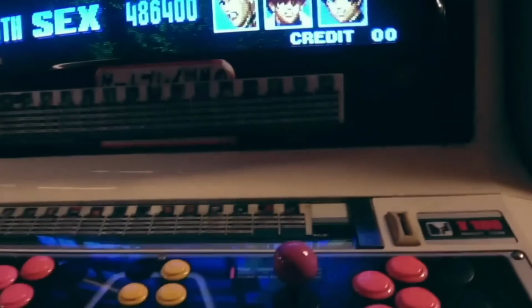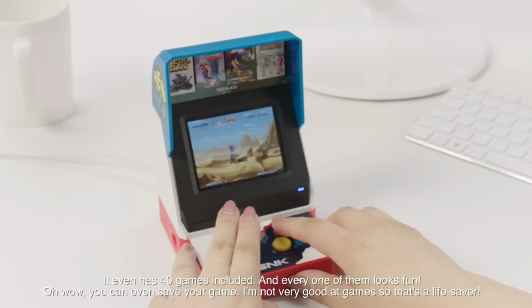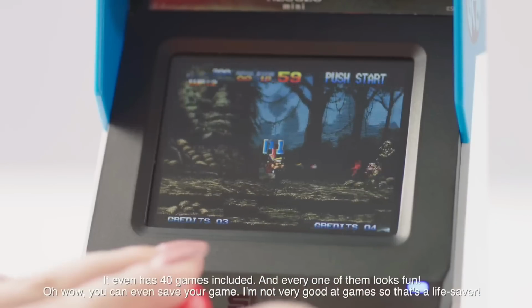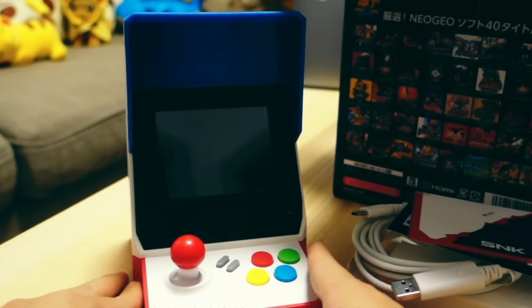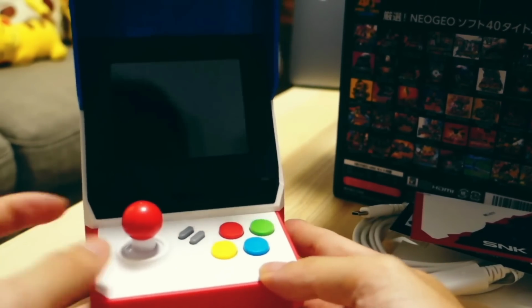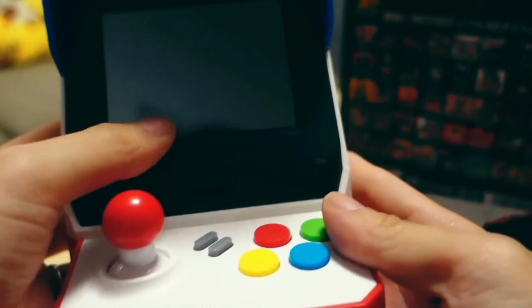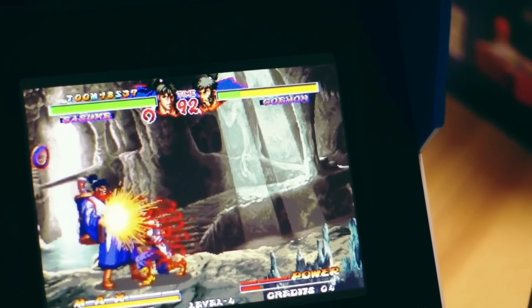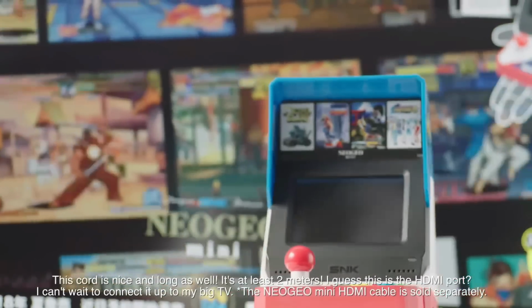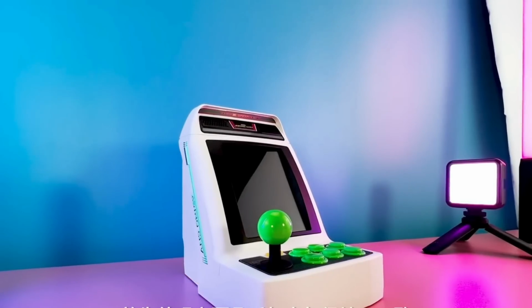But hey, for a console that sits comfortably in the palm of your hand, it's a small sacrifice for such a nostalgic experience. So, if you're an SNK fan or just love the idea of having a mini arcade on your desk, this is absolutely for you. It's an amazing conversation starter and a fun way to dip back into the golden era of arcade gaming. Just remember, it's more of a collectible and a quick play device rather than a full-fledged console replacement.